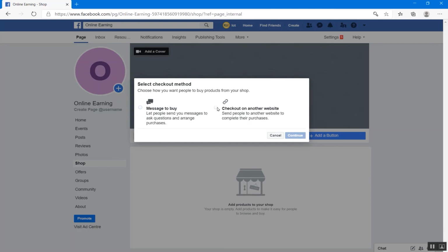So if you select this option, it means that you will be sending your customer to another website to complete their purchases. And if you have your own website, then you can link that website to the Facebook, so that when customer views your products on the Facebook, and if they would like to purchase any of the products, they can click to go to your website, and then they will make the transaction from your website.